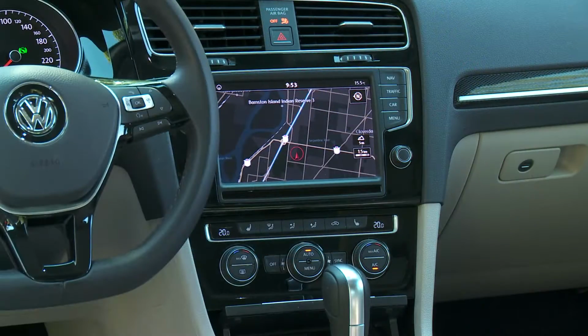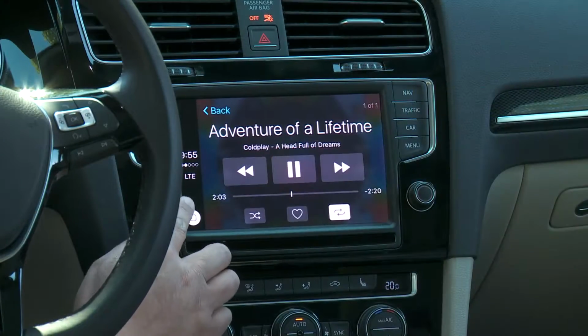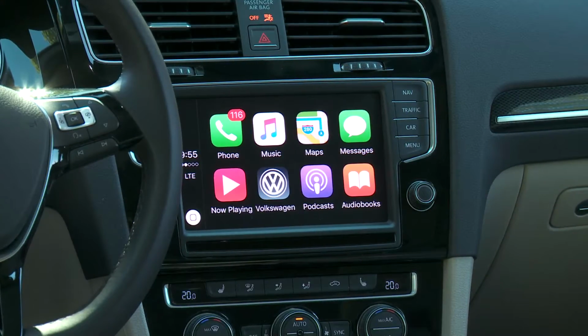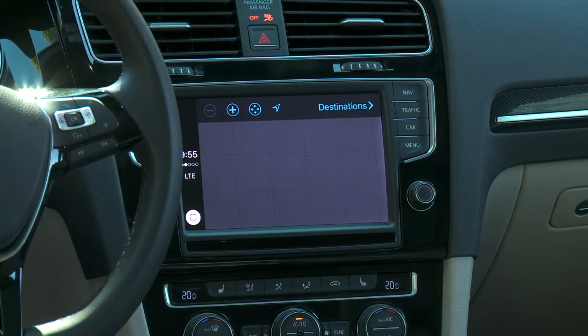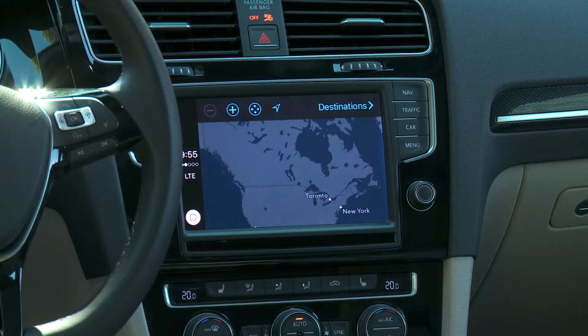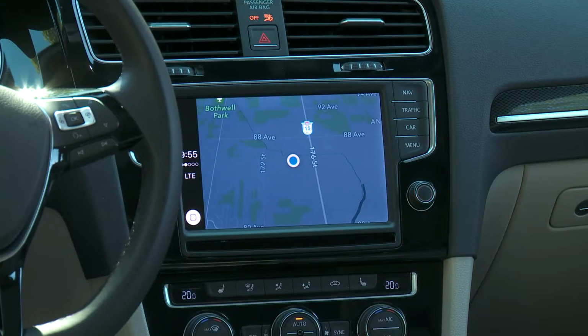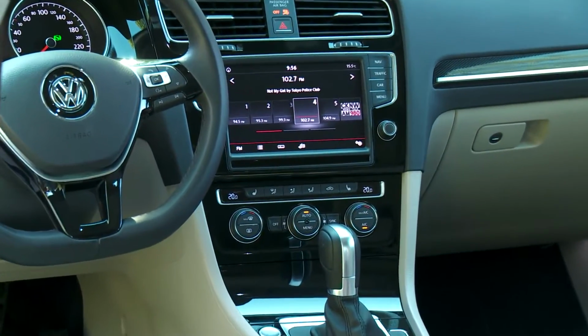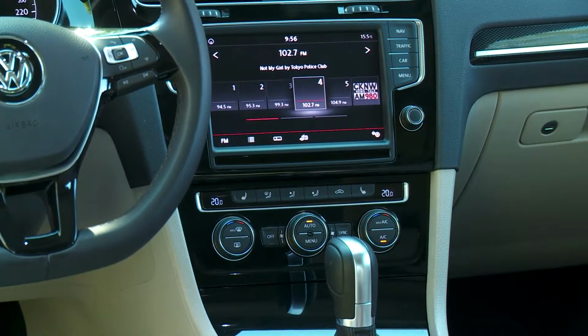One area Volkswagen has taken the lead is the inclusion of Apple CarPlay and Android Auto. This lets the driver use the power of their smartphone to mirror onto the car screen for features like hands-free phone calls, music services, and navigation. All models also come with satellite radio compatible head units with a backup camera.